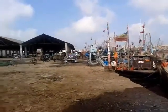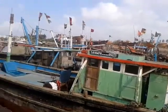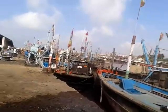For this heavy job, they are using a hydraulic crane to lift their boats from the water and place them on the jetty. This heavy job gets done with ease and smoothly. So let's see how it is.